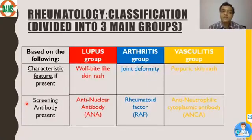Lupus means wolf. Anna, you have not seen Harry Potter? Professor Lupin. Anna, who has not seen Harry Potter? Very interesting. You must watch Harry Potter. Most Hollywood movies are better researched than our medical lectures in India. We must watch them once in a while, or commonly also.